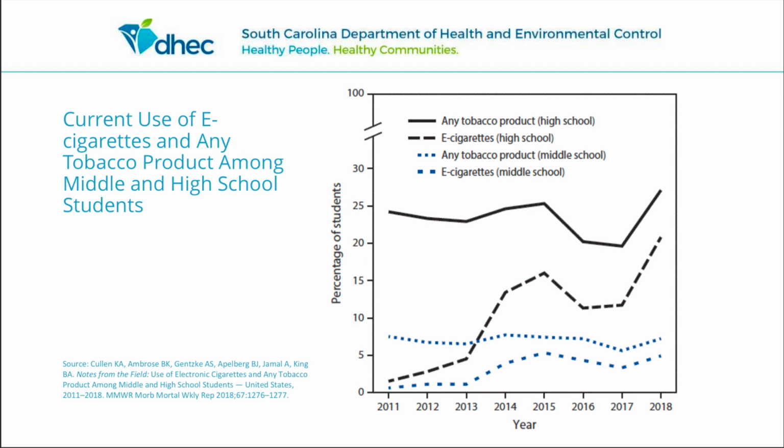If you look at this very top line here, the solid bold line, we see upticks starting to happen after 2016. And you match that with the next bold dotted line, you can see that e-cigarettes match that quite well. There's a high degree of correlation happening here. So what's driving that any tobacco product use prevalence increase? We see that in e-cigarettes happening nationally.